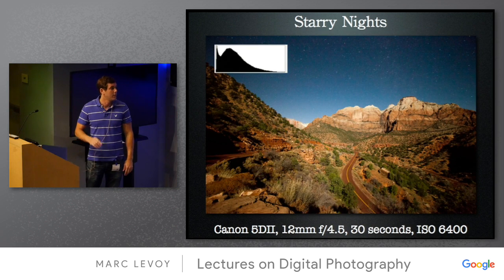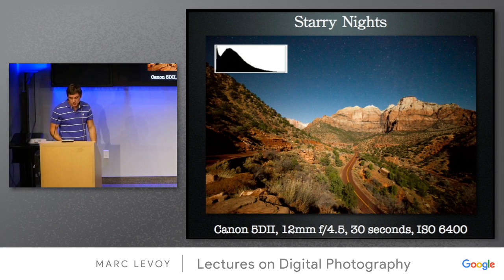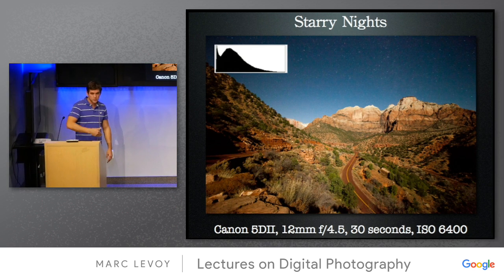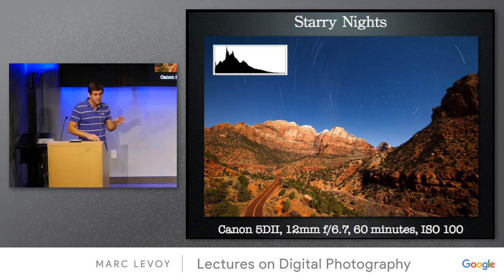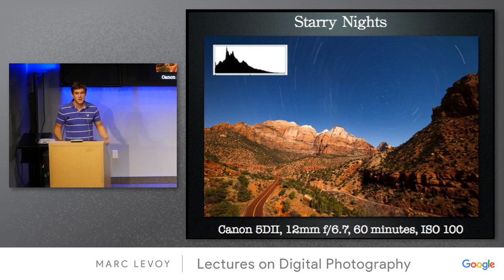On the other hand, I went from ISO 6400 to 100, right? So that's a factor of 64 that I'm losing. Of course, you're not losing the light, but you're losing the brightness. And then I went from f/4.5 to f/6.7, which is about a factor of 2. So you can see it all kind of cancels out, right? You have 120x divided by 64 divided by 2, right? It's about back to where we started, right?